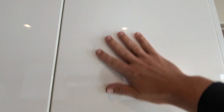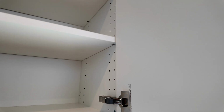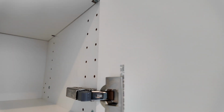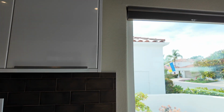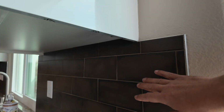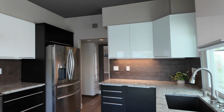Cabinetry was done too. This is a white flat front, very European. It's actually made in Italy. When you check the details here, you can see these are Italian made. Soft closing cabinetry. It's got kind of an earth tone subway tile backsplash here, which kind of modernizes the look.